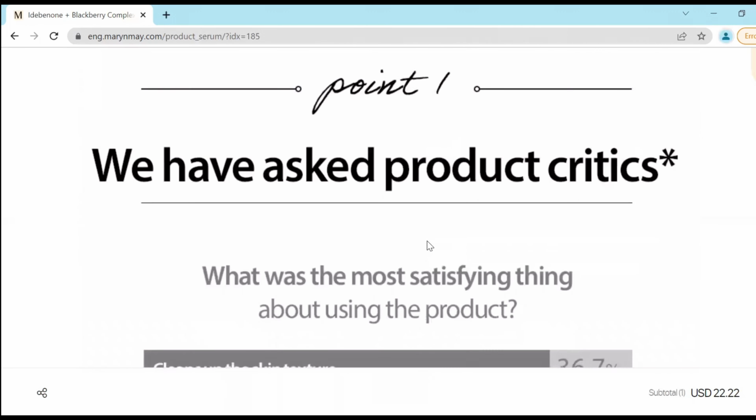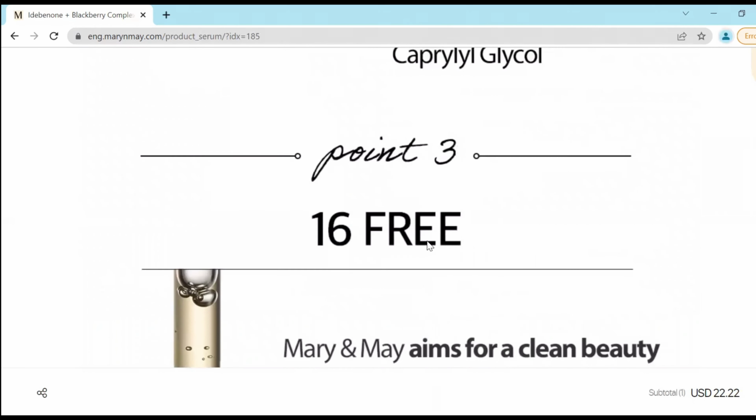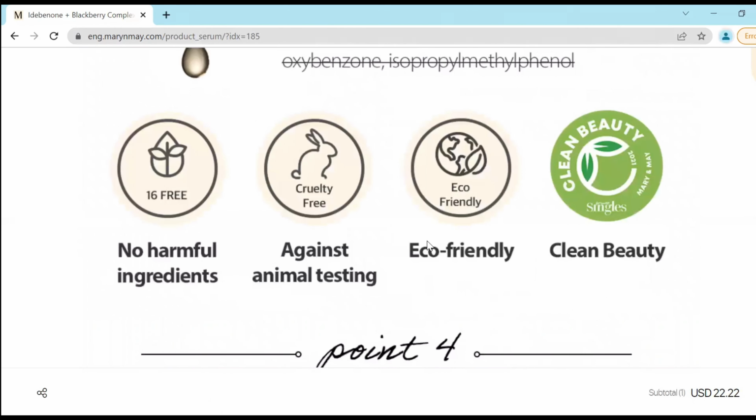And at the bottom of the page, you can also see a survey with results from product critics. This brand also claims to be cruelty-free. According to the website, they cater to different skin types and different problems. And they aim for clean beauty, so they avoid harmful ingredients. So let's look at the product.